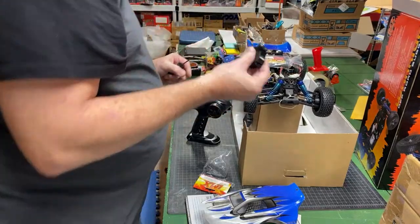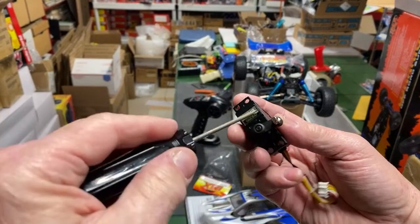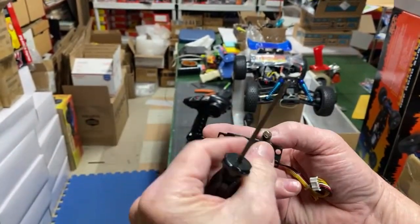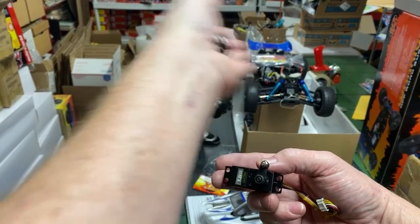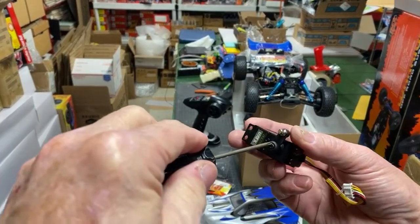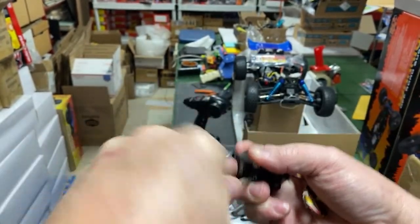Okay, so the next thing I do, I have to take off the armature. See, this basically goes back and forth, which is what makes the car go left or right. All right, so I just have to unscrew this screw here.